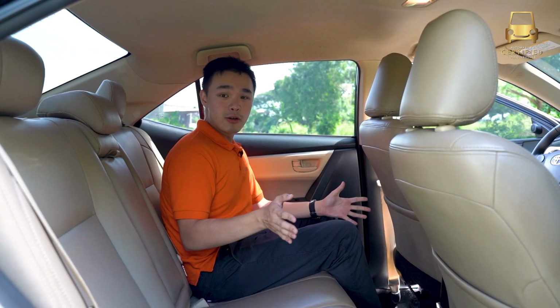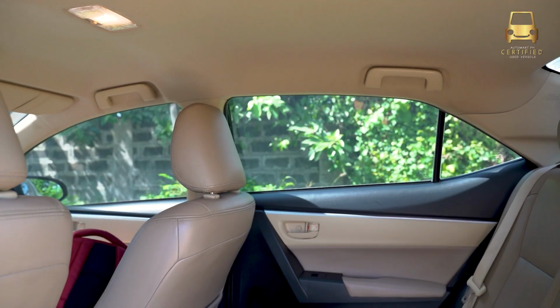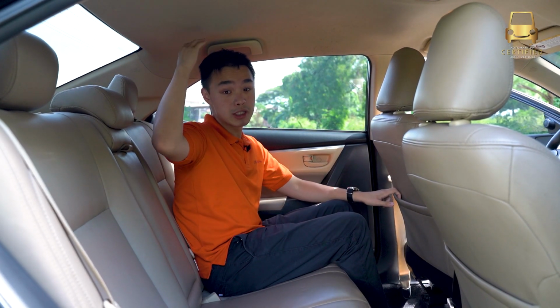At the back seat of the Toyota Corolla Altis, you might expect that legroom will be a lot better than the Toyota Vios. Honestly, it's not, but the seats are thicker, both the front and the rear seats, so they are much more comfortable. However, your legroom is still pretty good as it is, and your headroom is also much better this time.